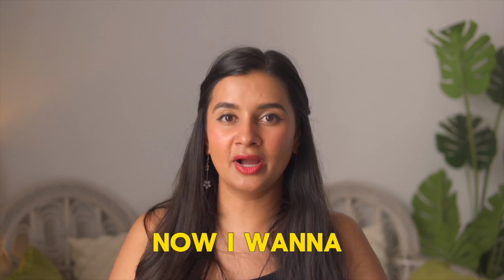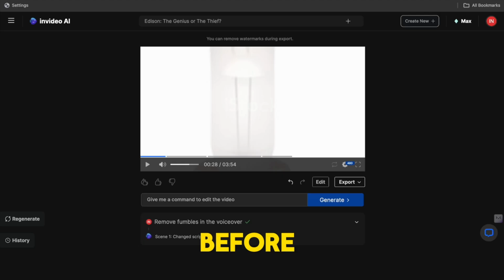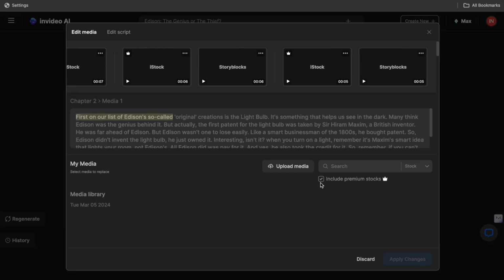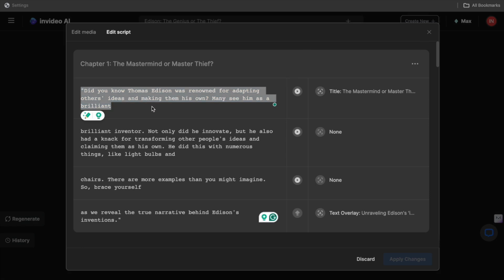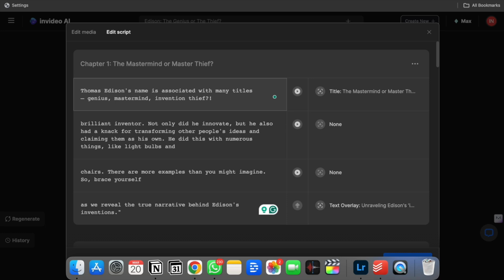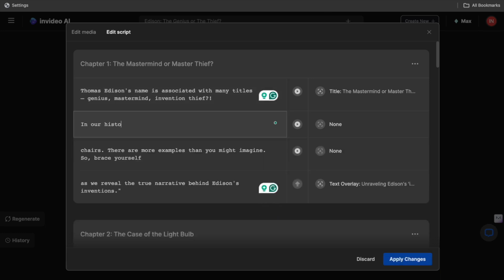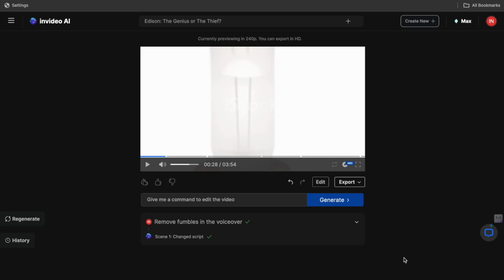Sounds great. Now I want to make some specific changes to the intro according to what we learned before. For that, I am going to click on the edit option right below the canvas. And here I'm going to choose the edit script option. And here I am going to change the intro to make it more crisp, to improve the hook, and make it aligned with my title and thumbnail. Now I am also going to trim the rest of the script a little bit. This took me about 10 minutes or so to do, and then I am going to click apply.